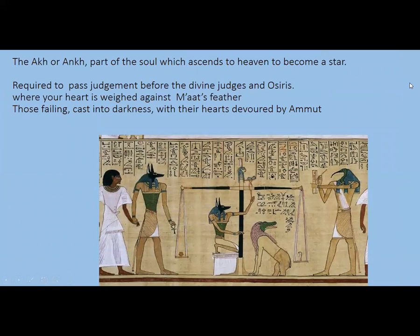So before you could ascend into heaven, you had to pass judgment to see whether or not you've been a good person. You go, and there's all these divine judges, and there's Osiris, and they take your heart, which is here in this little jar, and then they weigh it against Ma'at's feather, the goddess Ma'at. If your heart is lighter or equal in weight to the feather, then you're a good person. But if it's heavier, you're a bad person. And then you're cast into darkness and your heart is devoured by this monster god named Ammit.